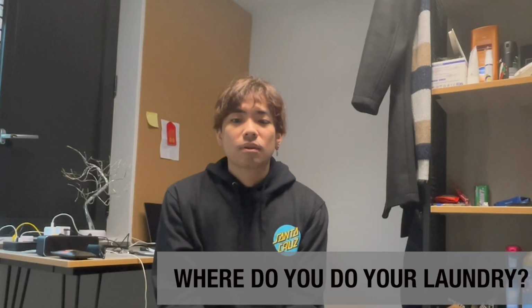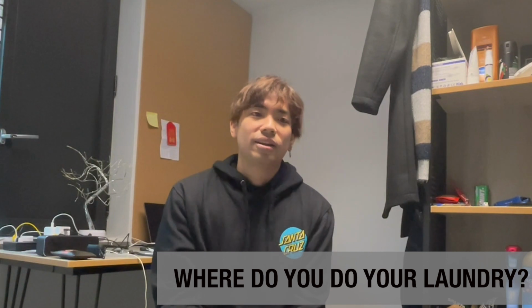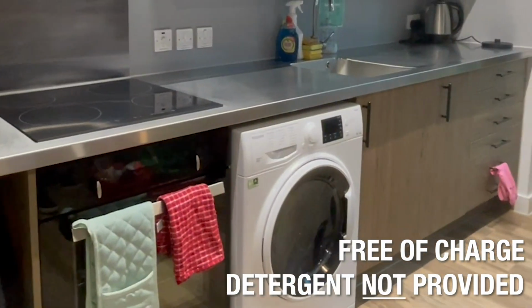Yeah. So for townhouses, fortunately we have our own washing machine that can do both washing and drying. So we don't have to go to the residence hub to do our laundry, and it's free of charge. We can use it any time of the day. We just got to check with our flatmates and probably allocate a time slot for each of you. And then what you need to do is really just buy your own detergent, pop it in, and you can use it.